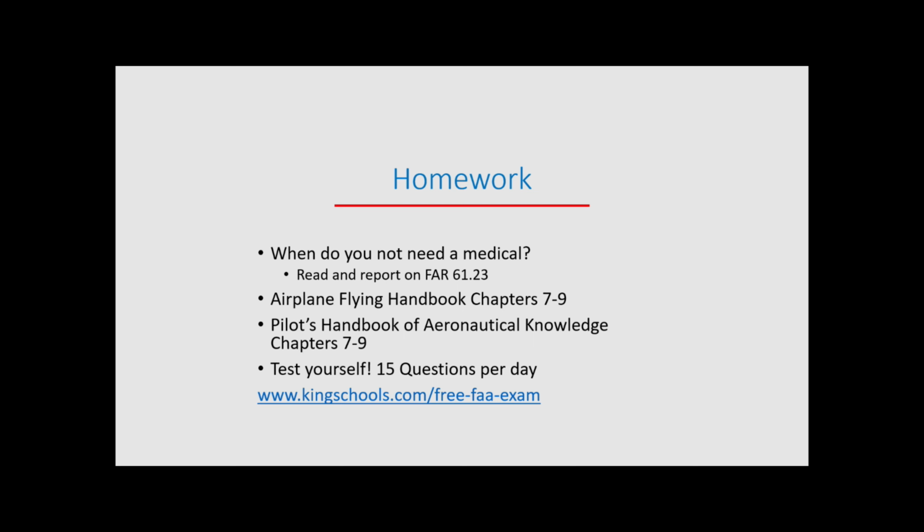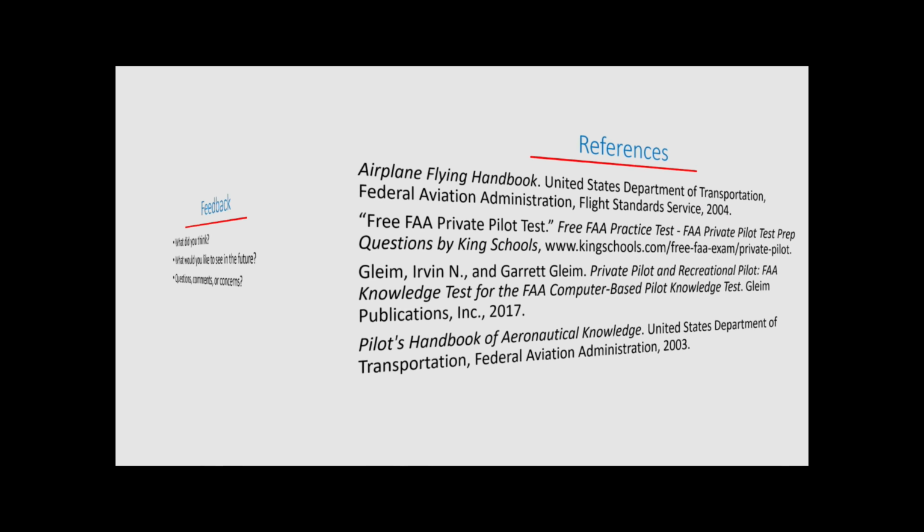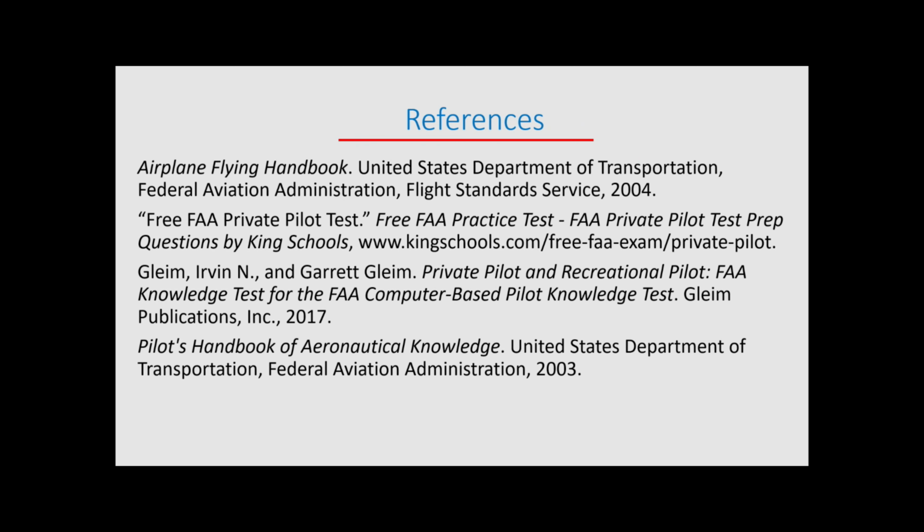Cool, man. Sweet. If you're interested, no pressure, if you want to go read up on FAR 61.23 and figure out when you do and when you do not need a medical, that'd be cool. No pressure if you don't want to. Definitely worth looking into.